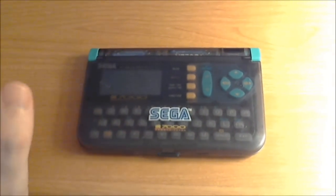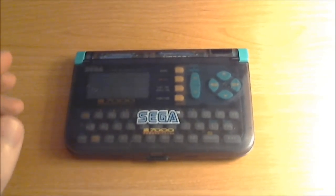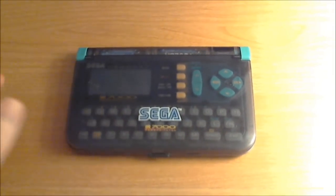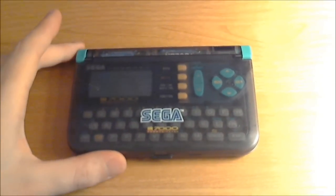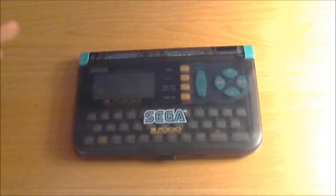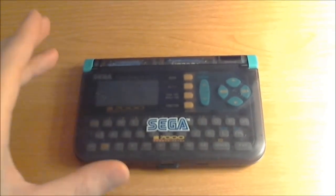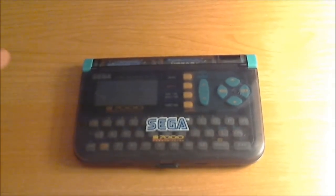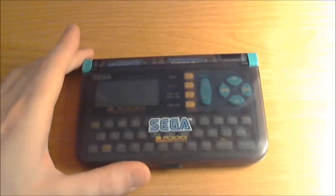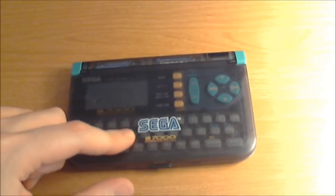Today we're taking a first look at the Sega IR-7000 Communicator. So the story behind this is it's basically just a Sega PDA, or Personal Digital Assistant. I saw this on eBay a while back, well, actually last week sometime, and it was going at auction for extremely cheap. I ended up winning it for about $4.04, and that's shipped. So I couldn't pass it up for that price, mainly just because of the Sega branding.